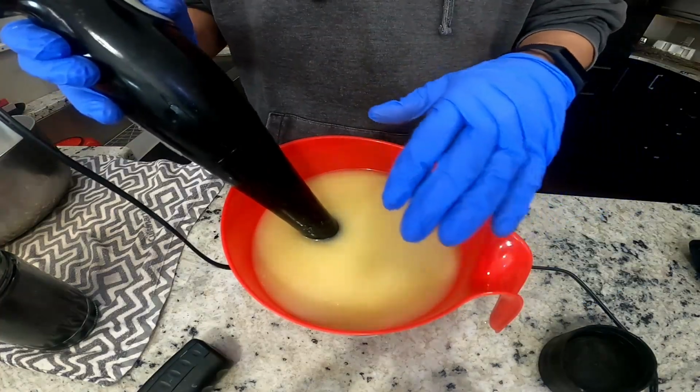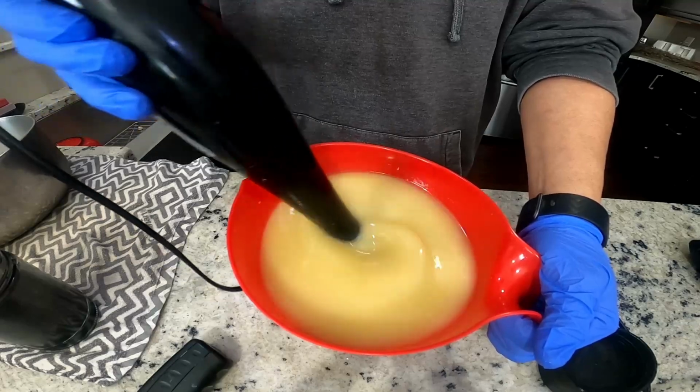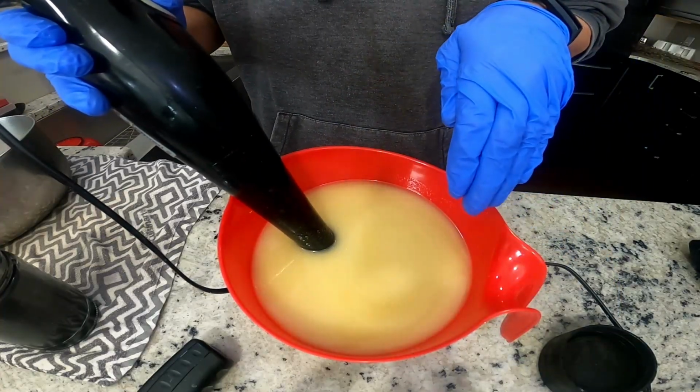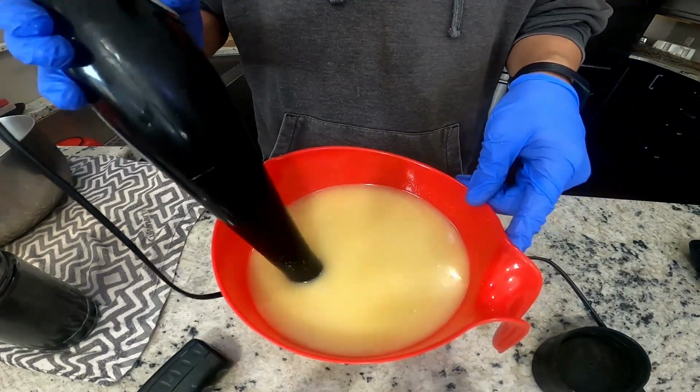A good way to keep from over whipping your mix is to stir, stir, stir, stir, and then give it a little bop. If you know which way your blender spits out the liquid, as you stir and blend, go in the opposite direction and it really roughs it up.